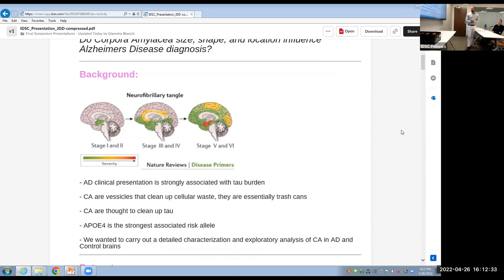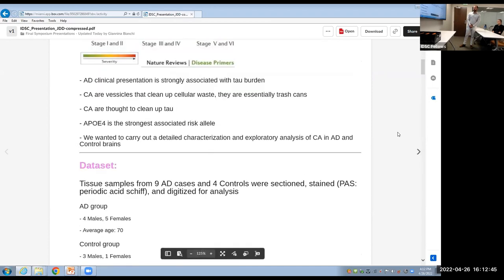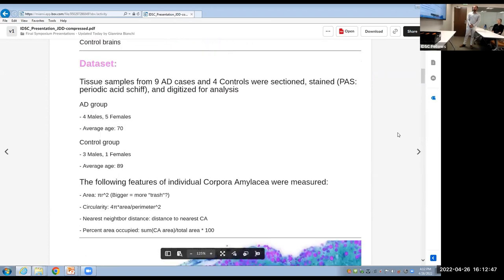So really what we wanted to do with this analysis was carry out a detailed characterization of corpora amylacea and perform also an exploratory analysis in AD and control brains. So scroll down a little bit. So the data set that we had here consists of 9 AD cases and 4 controls.